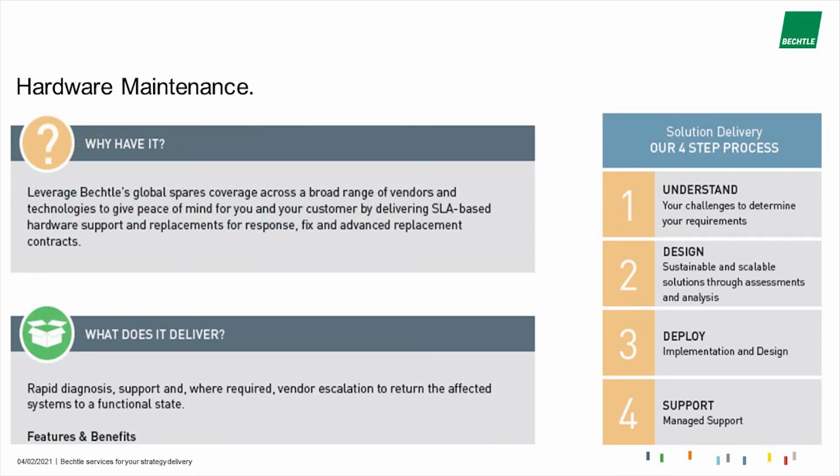So as an example, hardware maintenance, not very sexy, but very important, and something that we see a lot of our customers now starting to ask us to competitively quote on against some of their more traditional suppliers. So we as Bechtle can leverage a global spares coverage that gives us the broadest range of vendors in the market against a very, very wide range of technologies.